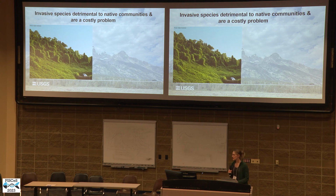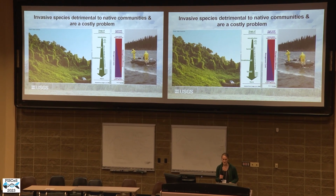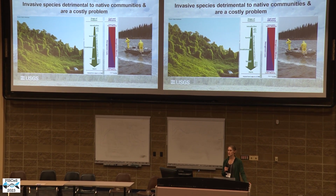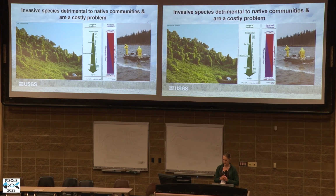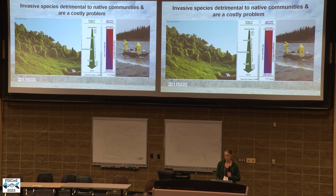As we all know, invasive species can be highly detrimental to native communities by outcompeting native species, disrupting food webs, and many other mechanisms. And we know that the longer an infestation goes undetected and untreated, the more likely it is to establish, spread, and cause harm to those native ecosystems and potentially cause losses to valued species in native ecosystems.